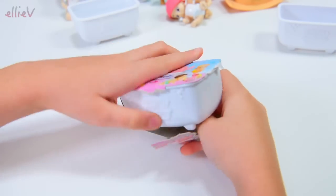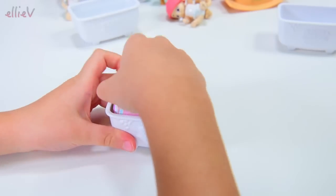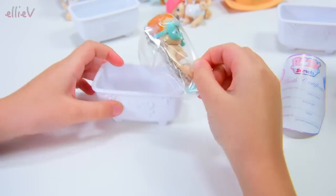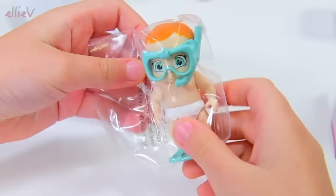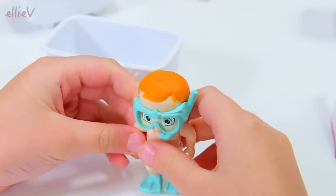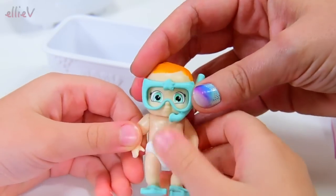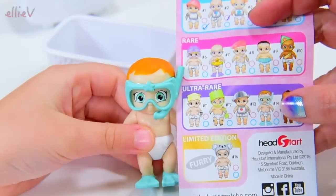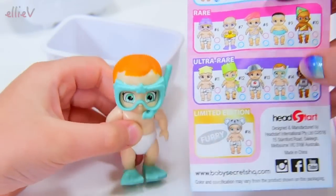Nappies on front. I like crying nappies. Ooh, it's a scuba diver. It is a scuba diver, baby. It's a scuba baby with flippers and a snorkel, yeah, and goggles. She's swimming. I'm saying she. It's an ultra rare. That's cool. I think.